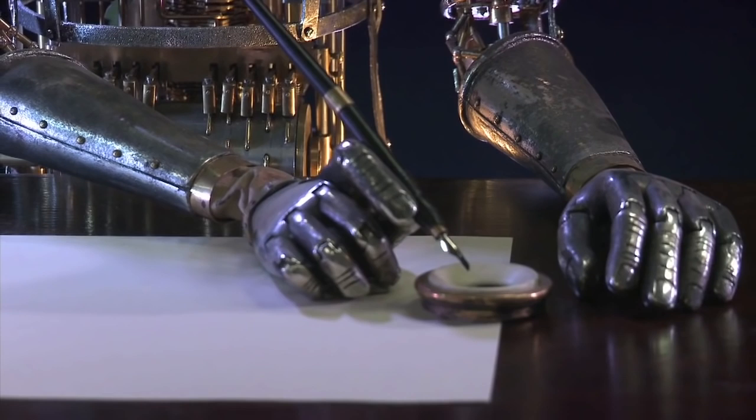The team is proud to have created something truly unique.